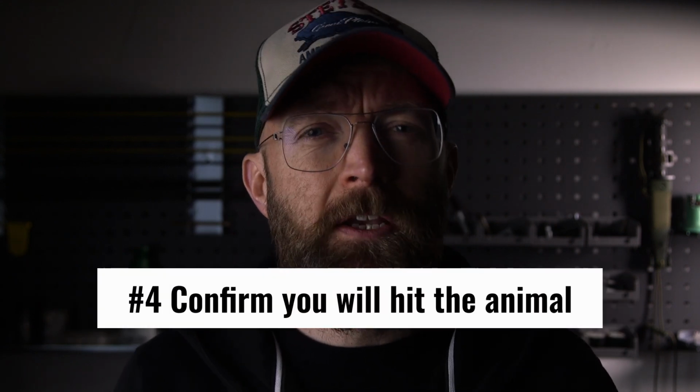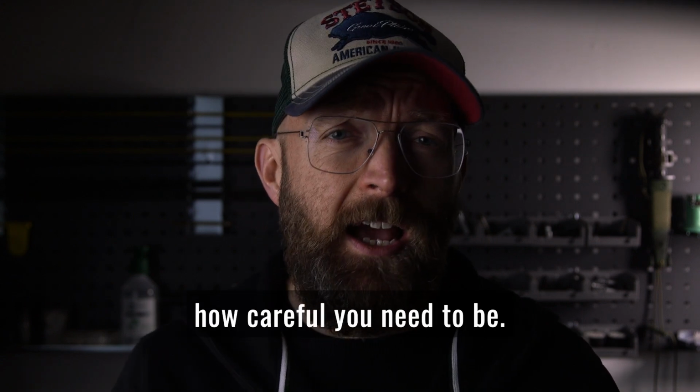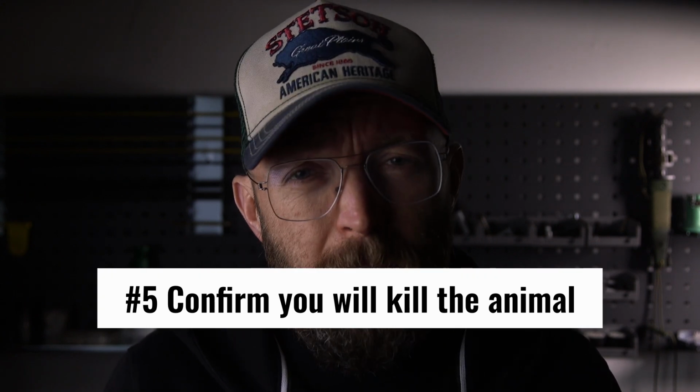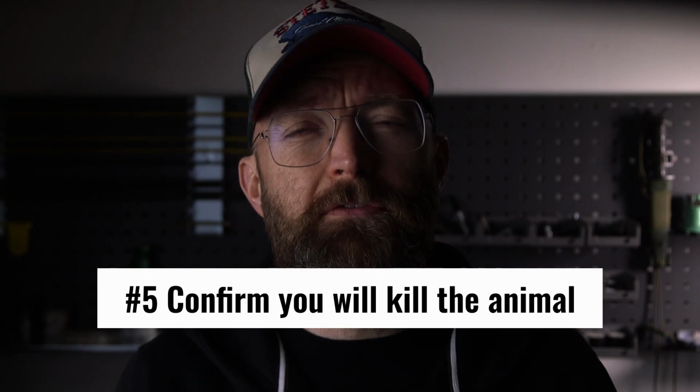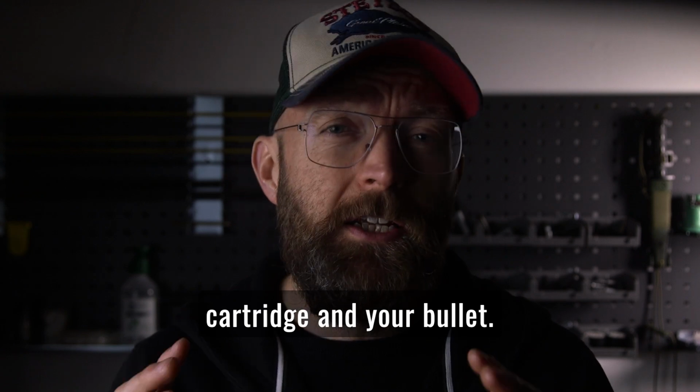Check number 4, confirm you will hit the animal. In some cases, you'll know immediately. Other times, you've got to measure and evaluate carefully. In those cases, it's usually the distance and the weather that dictate how careful you need to be. Check number 5, confirm you will kill the animal sufficiently fast. This one is really about knowing the limitations of your cartridge and your bullet.